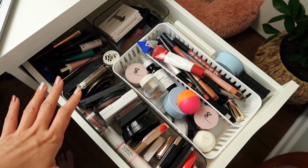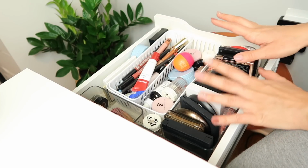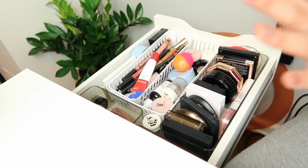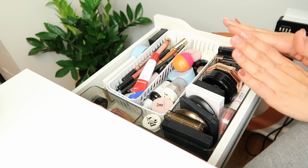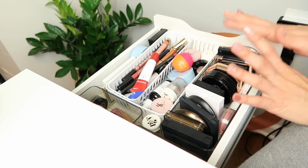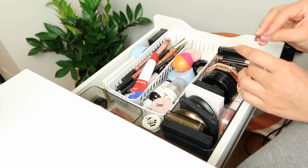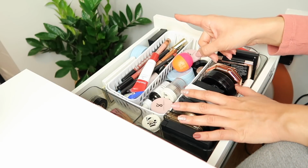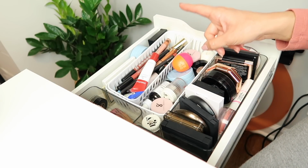So this is what my everyday makeup drawer looks like right now. It used to be on this side of my desk, but I moved it to be over here just because it's a lot more convenient for the makeup to be over here. So this drawer just has a ton of random things in it, but what I really want is to add some foundations and concealers to this drawer. I don't already have either of those products, and I know that would really come in handy because I just moved my foundation drawer that used to be right here. I just moved it into the tall Alex drawer dresser that I have.